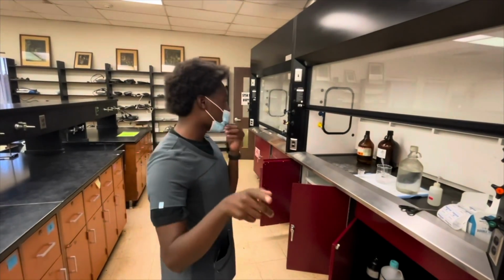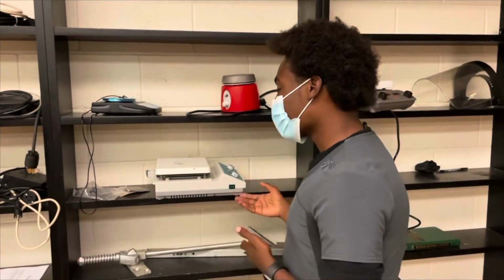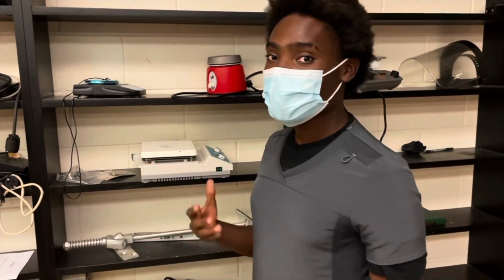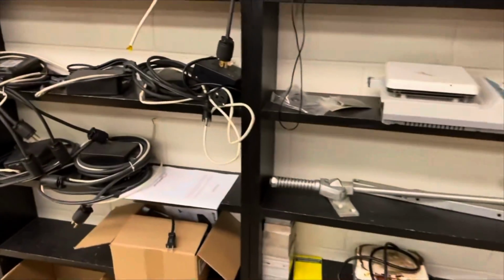So I think y'all saw the back of my head, but this is to boil your substance. So if you know anything about chemistry, you know, making things hotter makes a reaction react faster. There you go. I heard y'all. Which is called a catalyst.